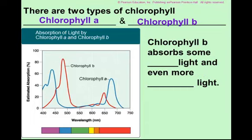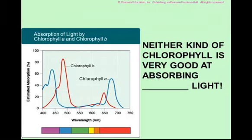If you look at chlorophyll B, that's the red line here. Chlorophyll B absorbs some at red, not quite as much as chlorophyll A, but it does absorb some red light. But best at absorbing in that kind of bluey purple range. The bluey and purple wavelengths of light are absorbed by chlorophyll B. So if you look at the two graphs for chlorophyll, the two kinds of chlorophyll together kind of cover that whole blue-purple range. They're good at red, but not so good.